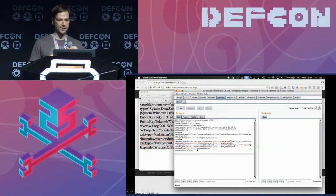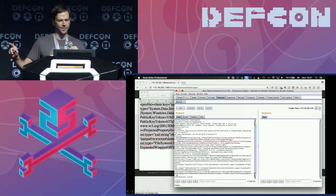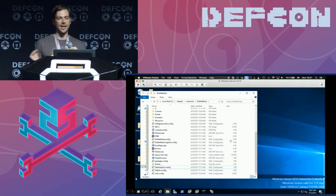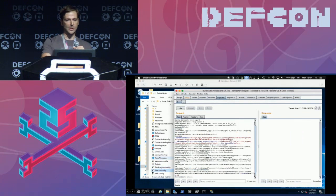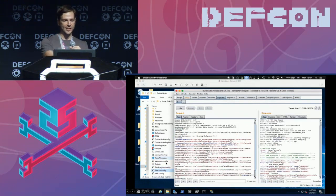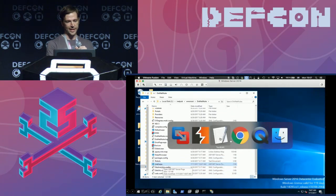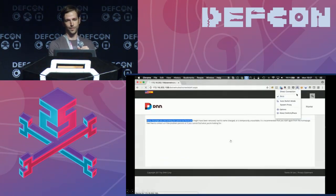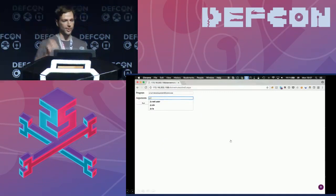So let's paste this into the request, format this a little bit. And now in the victim server, we will check that we don't have this shell.aspx web shell that we are downloading. As soon as we execute the request, the shell.aspx will appear, as you can see there. And we'll be able to interact with the system by visiting the web page and do whatever we want.